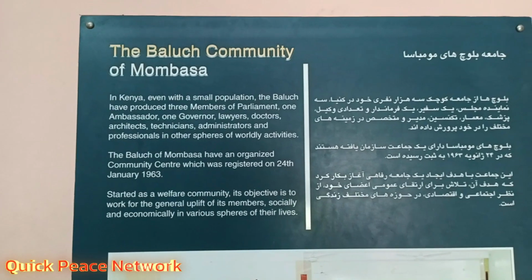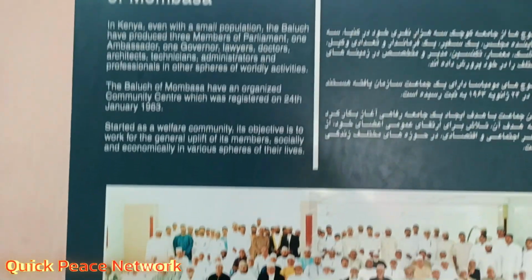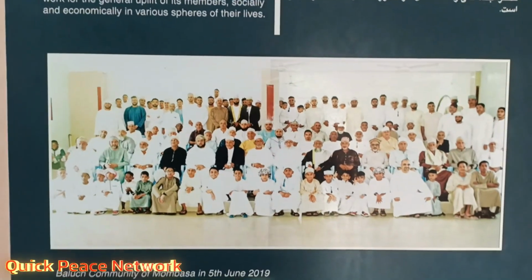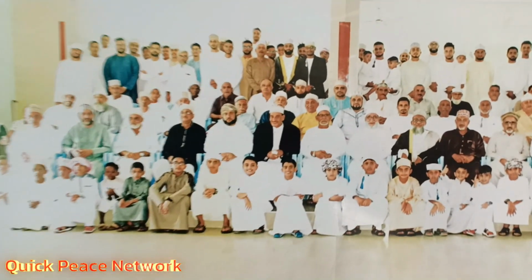The Baluch is a community which comes from India, Iran, Pakistan. They came to this area as war mercenaries. They intermarried with the local community, and this is what we have today: the current Baluch community. That photo was taken in the year 2019, just recently. And this is how they used to be in 1963.